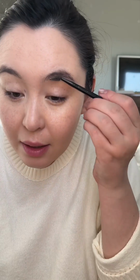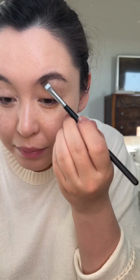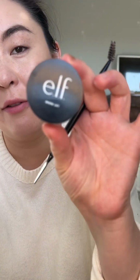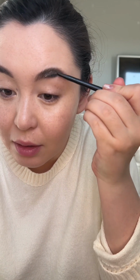So let's get started. The only products that I won't be using of hers are brow products because I have not tried her brow products yet. So I'm just gonna go in with the Benefit Goof Proof brow powder and fill in my brows a little bit. And then I'm gonna use this e.l.f. Brow Lift gel. I've made a pretty big dent in this, so this is definitely a product that I love.